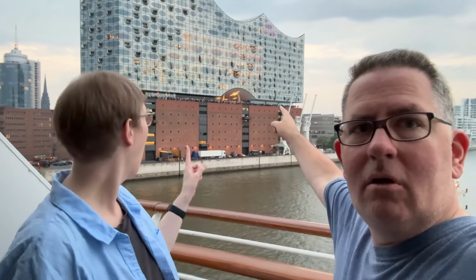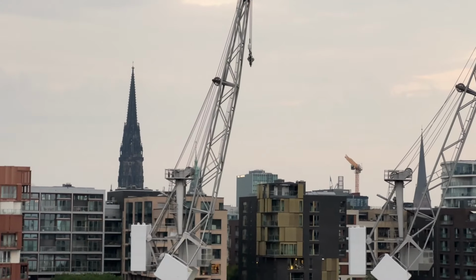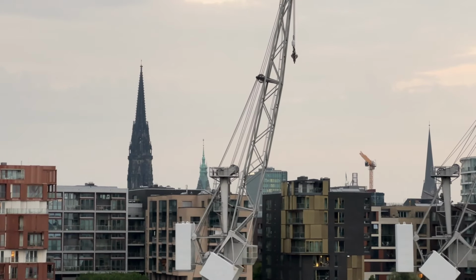And there we were up. It's already gone. We were up in one of these towers. You'll see that. All right, we're going to enjoy it.